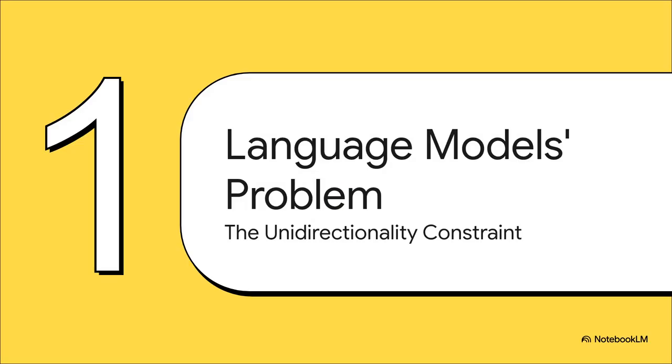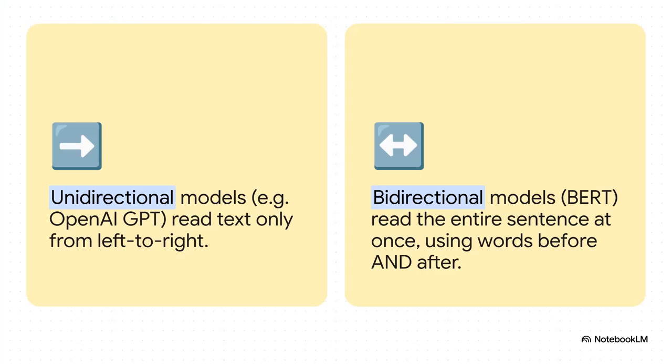You see, before BERT showed up, language models had a pretty serious blind spot. They were definitely getting smarter, but they all had this fundamental flaw, this sort of one-way vision that was holding them back in a big way. And this slide gets right to the heart of it.